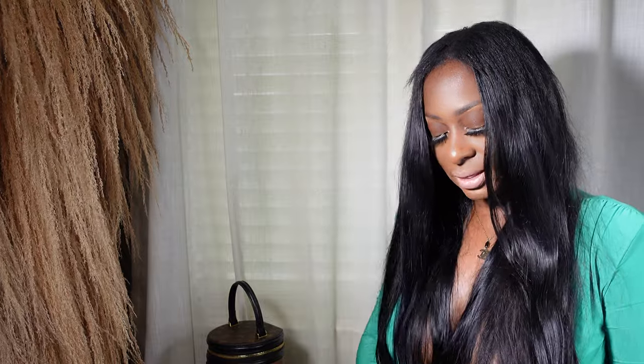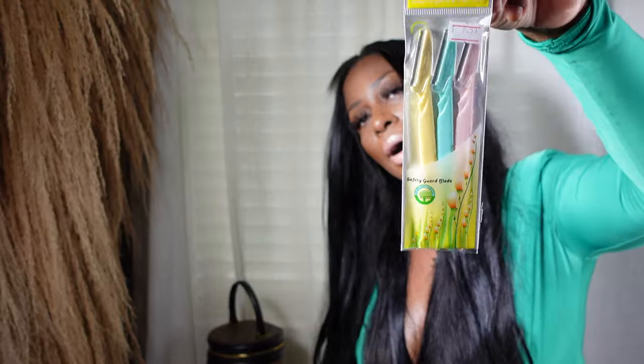And then I also got these little eyebrow razors. These are for eyebrows. I know I've seen dolls use these for like shaving and all kind of stuff, girl. But these I just use for my eyebrows to clean them up. I don't have them microbladed or anything like that. So for me, I just use them to just clean up my eyebrows. What's going on here in the front?